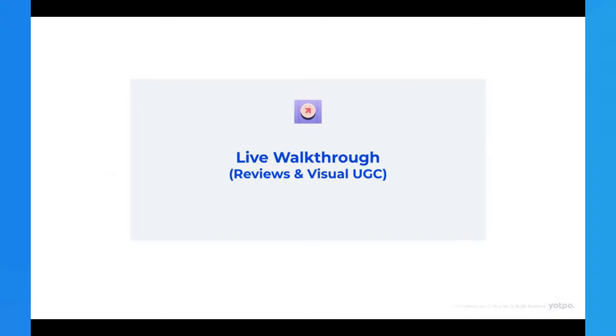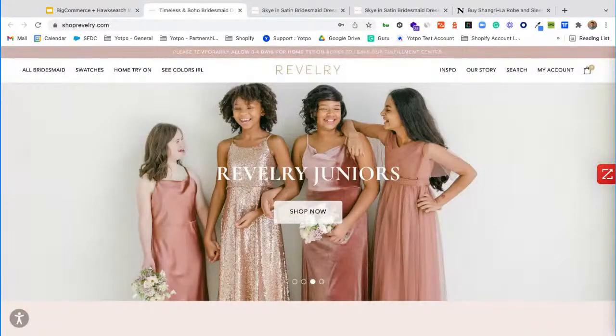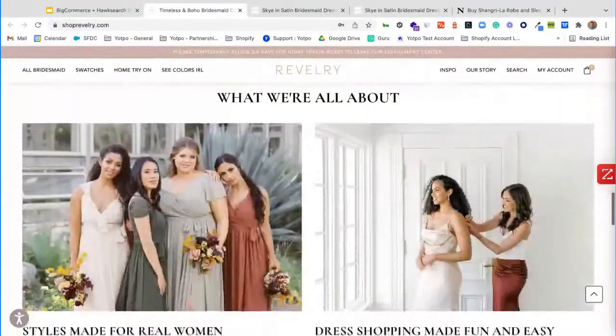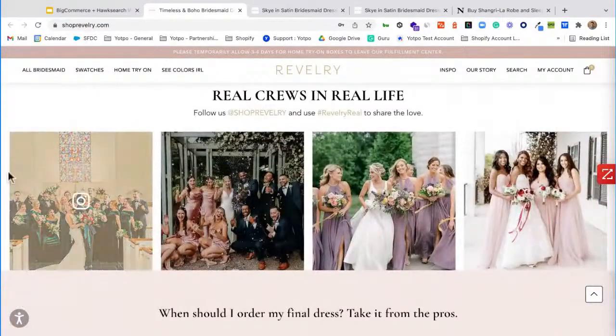Now, with that, I wanted to pop out and show a live example of a client, REVELRY. REVELRY is a BigCommerce merchant. They're best in class for sure. I'm going to scroll down and let's pretend that I'm going wedding dress shopping for the first time. I'm going to scroll and look at this content. I'm going to want to see, what does this content look like in real life?